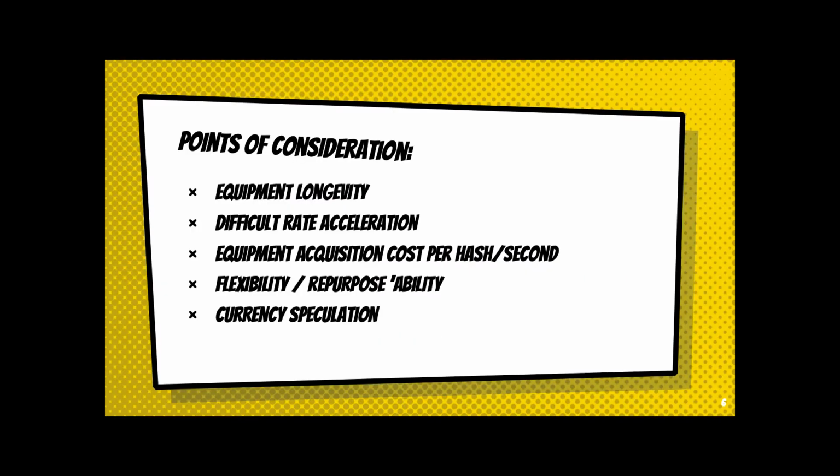One is the equipment longevity. So how long is the equipment going to last you? If you buy this piece of equipment, are you going to be mining for 6 months with it, like some of the Sia coin miners? Or are you going to be mining for 2 years, like some of the S9 miners? Or is it something like a GPU that has versatility that's going to allow you to mine for a lot longer time? Another point of consideration is the difficulty acceleration rate for that particular algorithm. So if you're focusing on a particular coin, like Bitcoin for instance, the equipment you buy for that can only do that purpose. So you have to look at how quickly that difficulty rate is going to accelerate and how quickly your equipment potentially can become obsolete, which I'll get into more in the future slides.